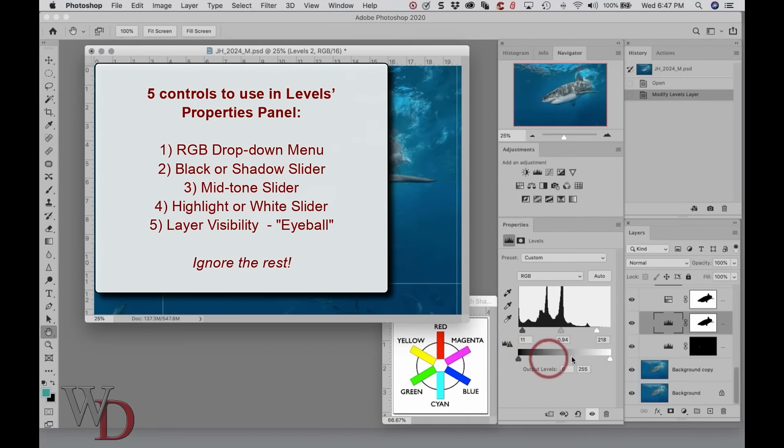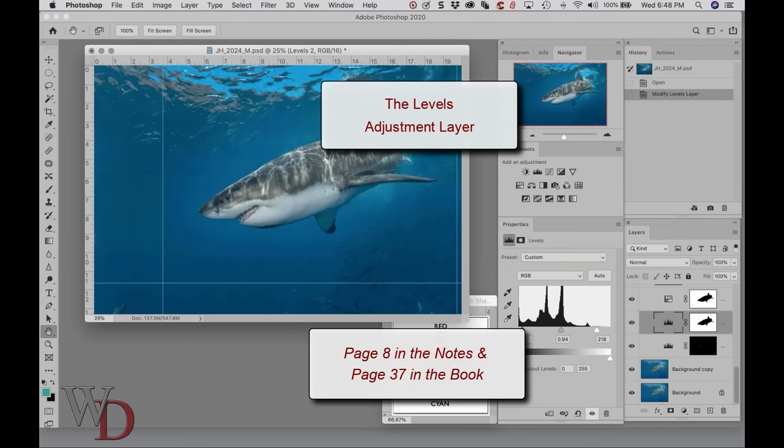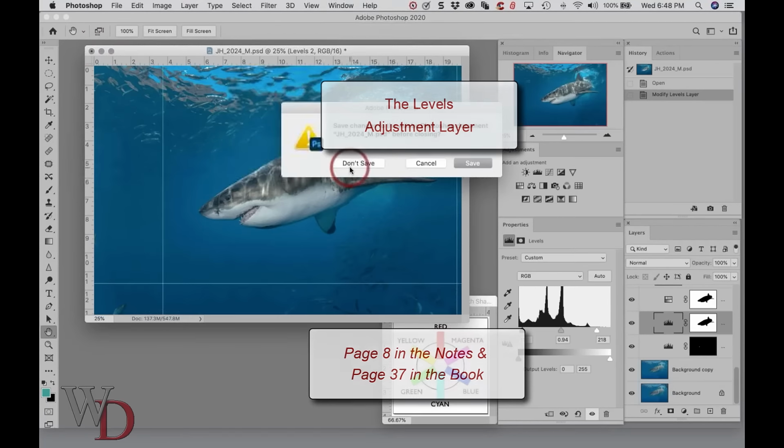This gray bar down here, don't even touch it. So it's really more for CMYK output. Remember, you only need about 10 to 15% of this program, and that's one of those 85% of the things that you can ignore right down here on the properties panel. Let's go to page 8, and let's talk about the levels adjustment layer. And I'm done with the chart for now.